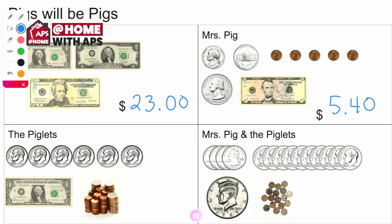What about the piglets? Well, we have $1. I always start with the biggest amount. It's more important to do that. So I have $1.60, because those are 6 dimes. And then we had this penny collection. I forgot that was $2. So maybe I need to add the $1 and the $2 first. That's $3. $3.60, right? You get that?